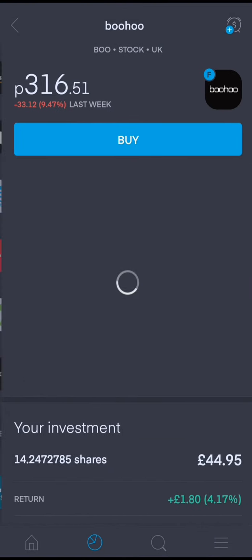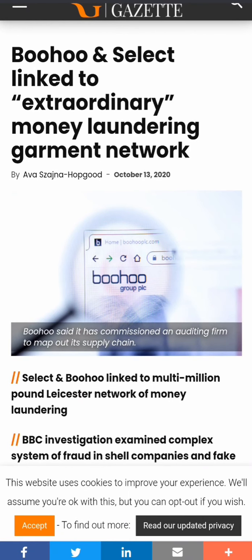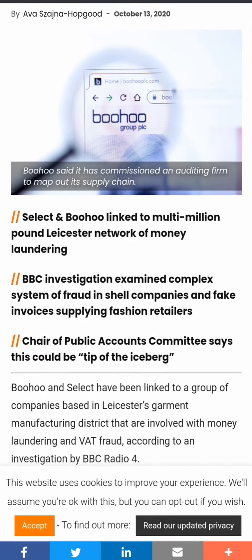And now we have Boohoo, boohoo.com. Why do they keep on coming up? I'm actually quite tired of talking about them, but here we go anyway. So I found an article that linked Boohoo and another company called Select to money laundering, and I don't know the validity of it because I've only seen 3 or 4 articles about it.